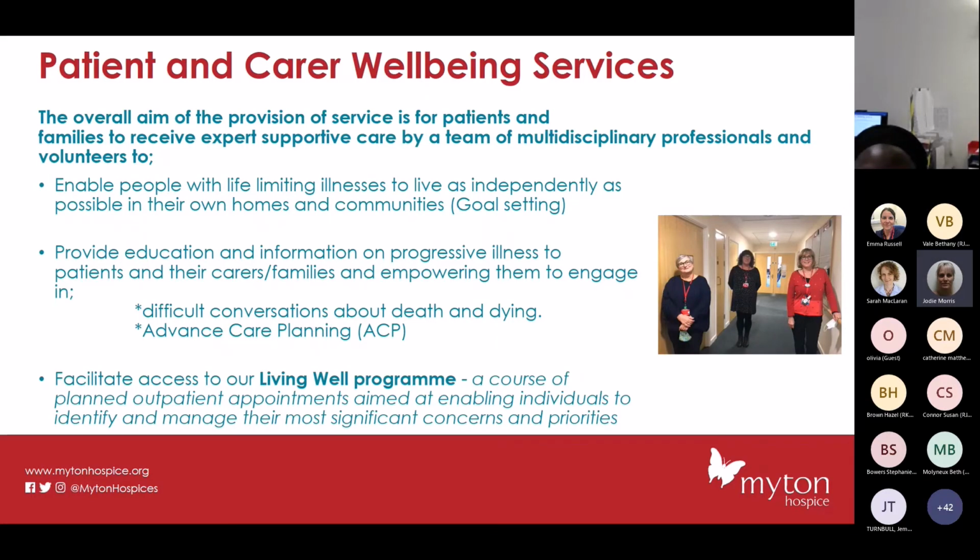So I'm just going to give you a quick overview regarding our community outpatient services. So obviously that fits under that remit is our patient and carer wellbeing services. So the overall aim of this service is for a patient to be referred along with their family member, and a holistic assessment is undertaken by a registered nurse.